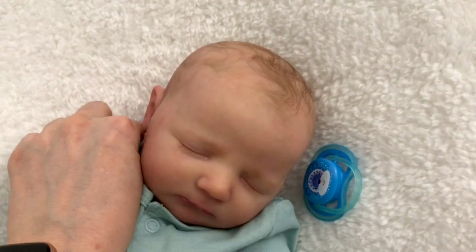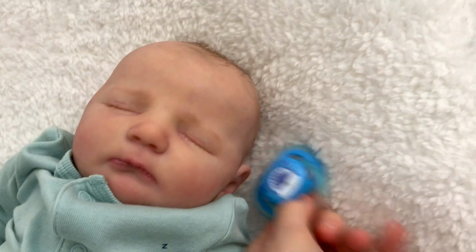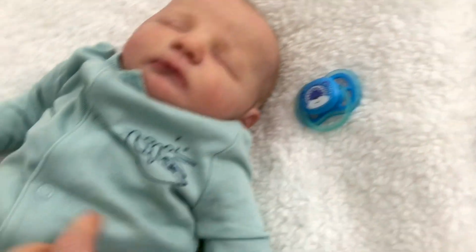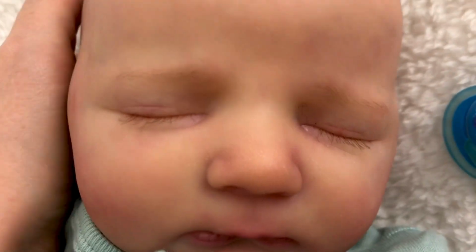So I'm going to show you guys all his beautiful features, because I just absolutely adore this little guy. So he is magnetized for this pacifier. So, so cute. He's going home in this little sloth sleeper. And just such adorable little features on this guy.